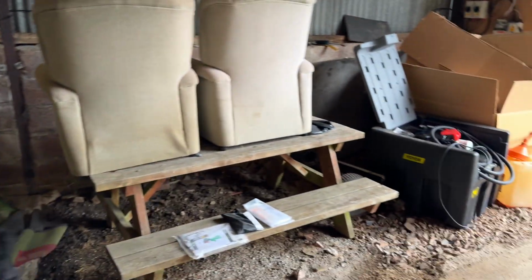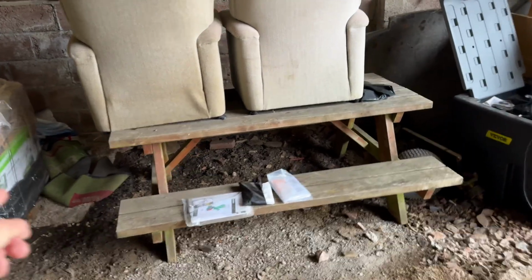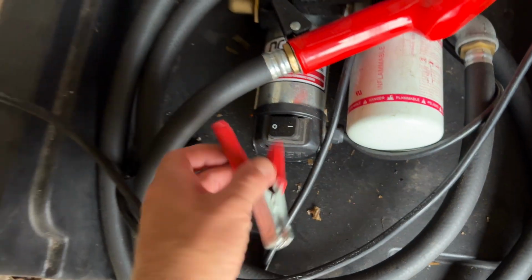So there's no need for all this to be in the doorway. It's just been in here and dumped. That bench hasn't even moved since we moved to the place. So yeah, diesel tank. Don't know where that's going to go yet though. I'm just looking at the diesel tank. I seem to see it has a connector, yeah?